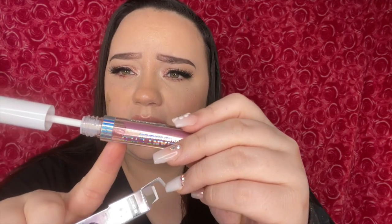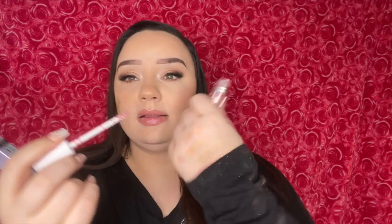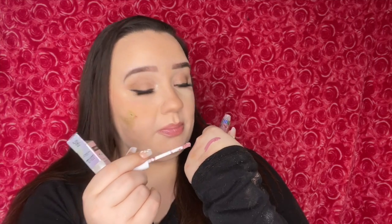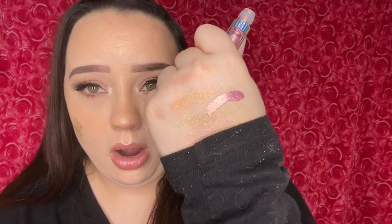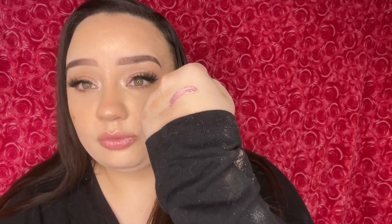It's kind of separated at the top, you can see right there. So I wonder if I can just quickly mix that up. Oh no, it's gonna be separated. Okay, let's swatch these. Whoa, that is really, really pretty. I'm excited to see how this actually dries down, because I've found out on my eyes, I don't know about other people's eyes, these really flake off a lot. So I'm really excited to see what that looks like when it dries down.